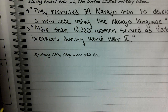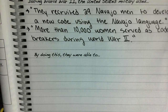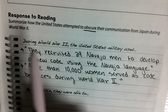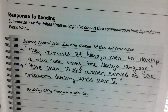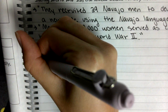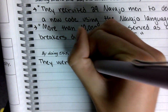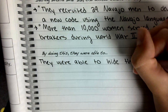Now, for this question, I am going to use my thinking, and then we can go back in and see if we can think of some evidence to support my thinking. So, our main question up here was summarize how the United States attempted to hide their communication from Japan during World War II. I said what they used. By doing this, they were able to, I'm going to say they were able to hide their communication.